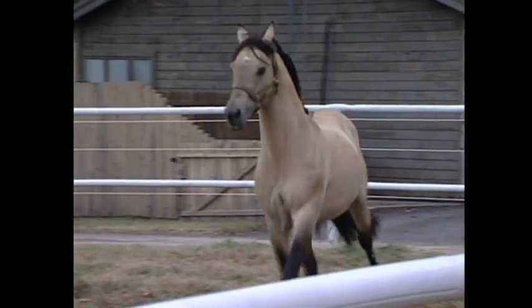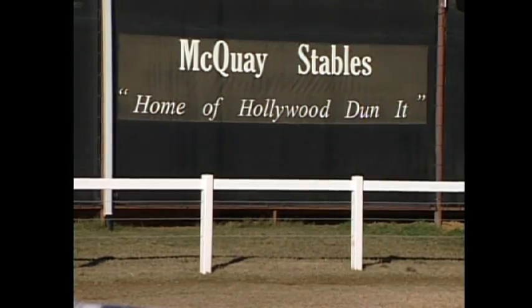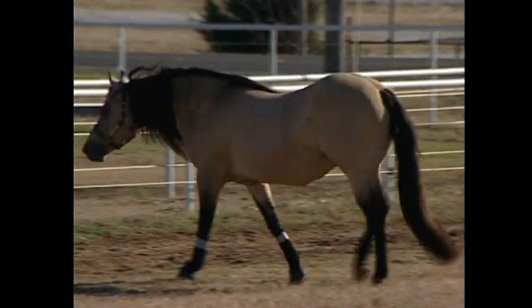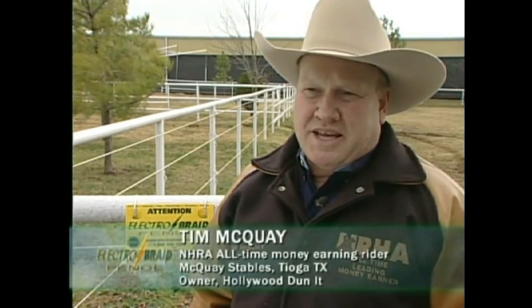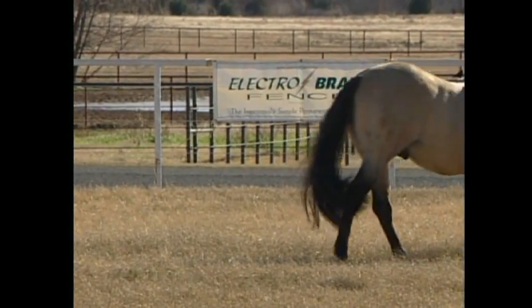When you have relatively expensive animals, you want to see them. Hollywood Dunnett has been phenomenal. He's a leading sire of the NRHA, the National Reining Horse Association. His colts now have won over $3 million, and I want to keep him around for another 10 years if I possibly can. And stallions need to get outside. Well, if I put him inside the ElectroBraid fence, he's safe.